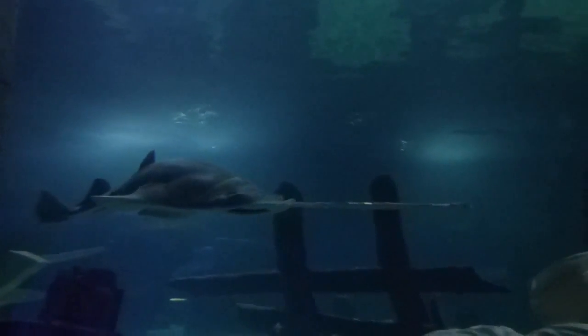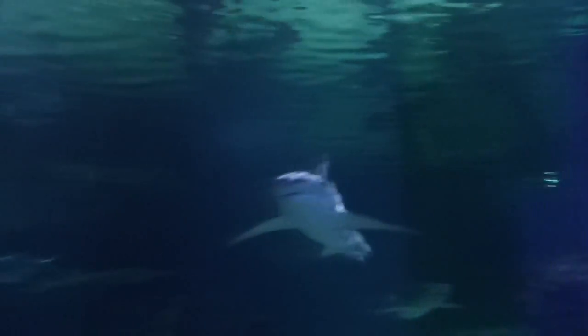Oh, it's not laying there. There comes somebody you don't really want to meet. Look at that sword on its face. Third tank. This is Shark Tank, literally, and it feels like he's right above you because it's low and so beautiful and clear that when they swim above you, he truly feels like he's literally above your head.